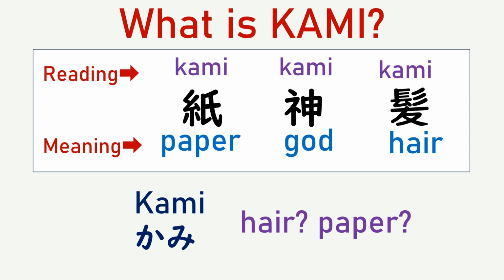Now imagine you want to write paper in Japanese. Without kanji, it's unclear which kami you've meant. However, once you incorporate kanji, the meaning becomes unmistakable. Therefore, once you've become comfortable reading hiragana and katakana, don't hesitate to begin studying kanji.